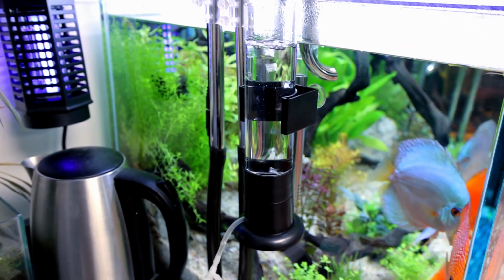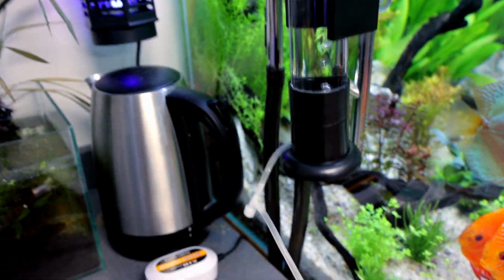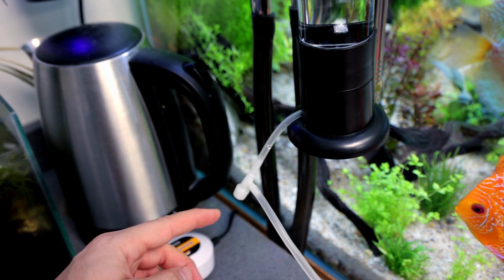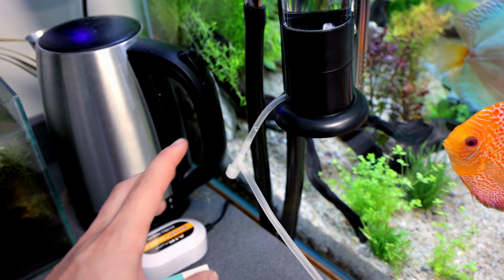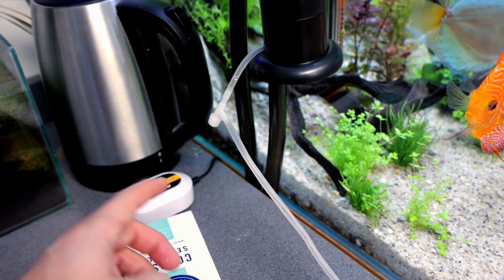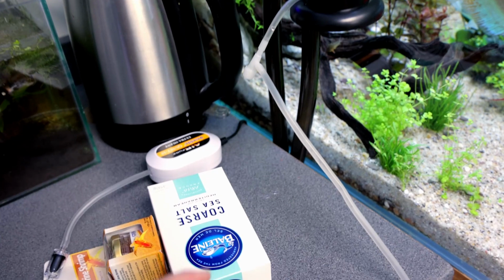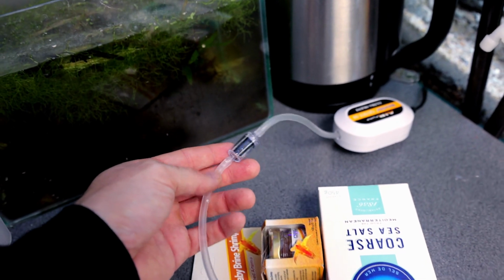Okay, so we've got bubbles, which is cool. I mean, the discus are really interested. Super simple setup, but I think what I'm going to do actually is put the check valve in here, and then after that connect it to the tap, because when it stops blowing, you get a drip coming down, and obviously if there's a power outage or something, it wouldn't matter too much because it's only a slight little drip, look. But it wouldn't hurt just to put it there. I've got the check valve currently there, see, so that's all the way down the line, so I might as well just add it in there.